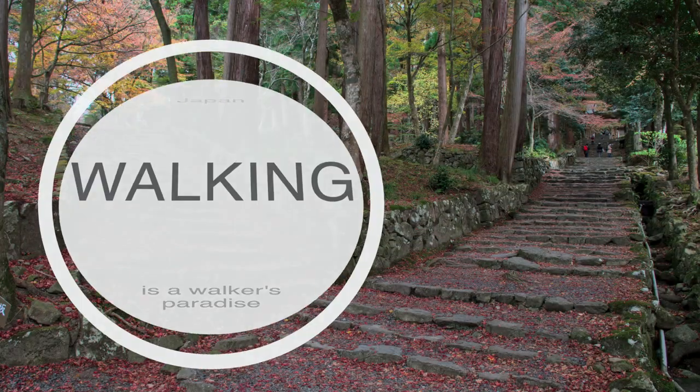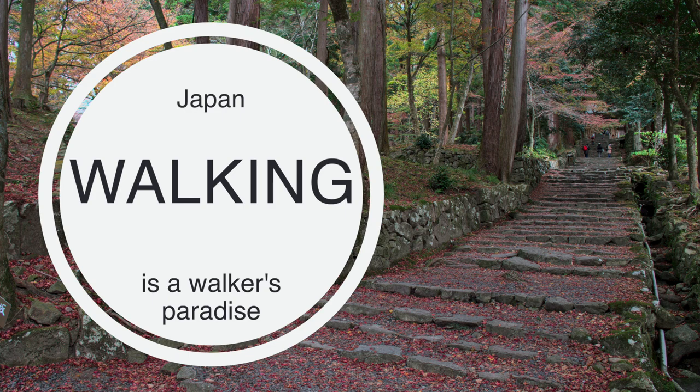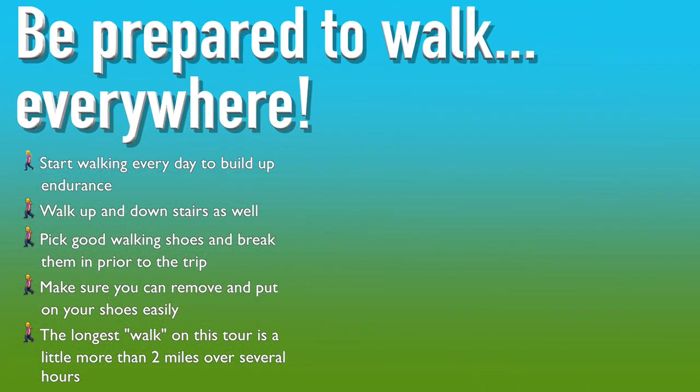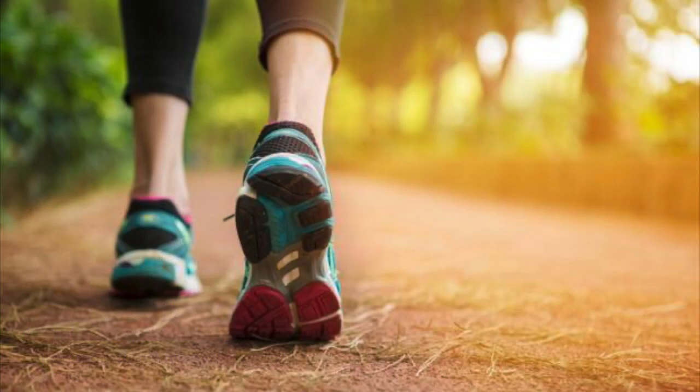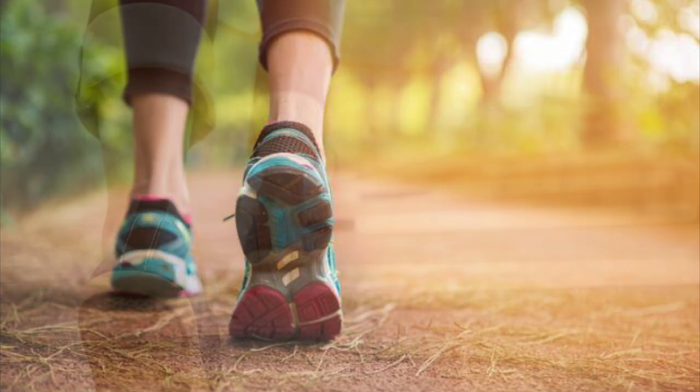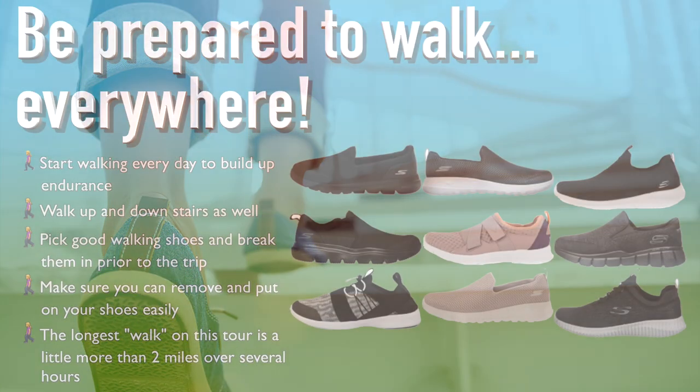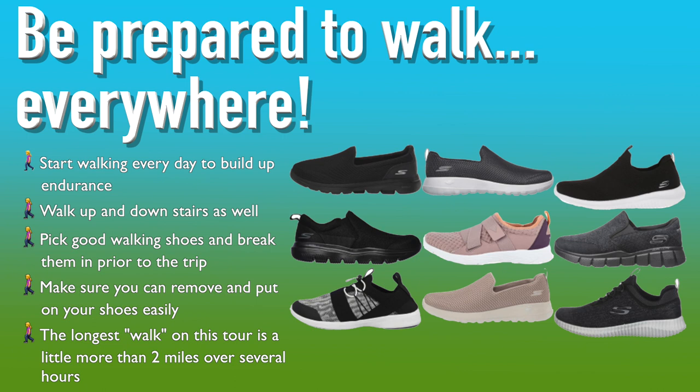As in many European countries, many of the best attractions in Japan can only be reached on foot. In fact, some of the walking may be very vigorous. So here are a few tips to make your trip more comfortable. Start walking every day to build up your endurance, and don't forget to climb some stairs too. Make sure you have a good pair of walking shoes for the trip, and remember, in Japan, you will be taking your shoes off and putting them on quite a bit. So make sure that you can do that easily.